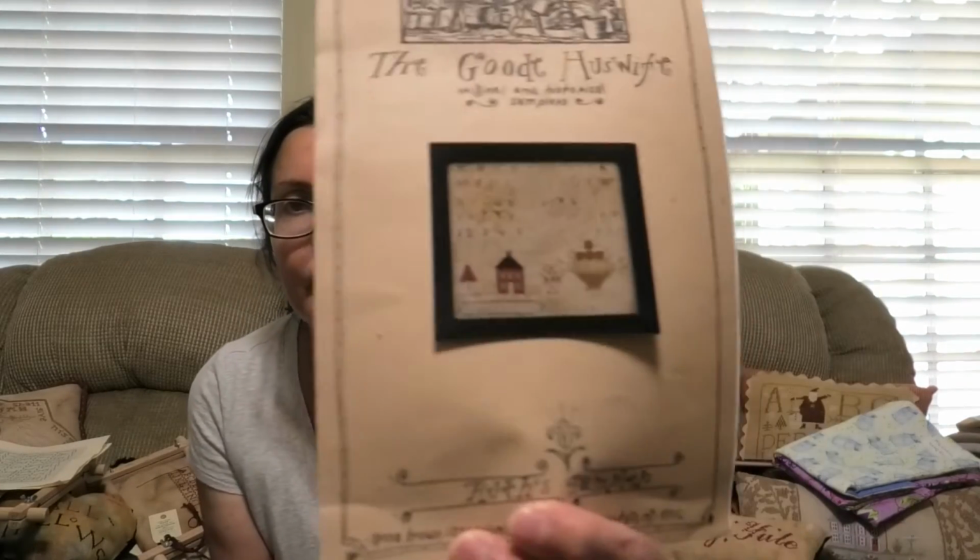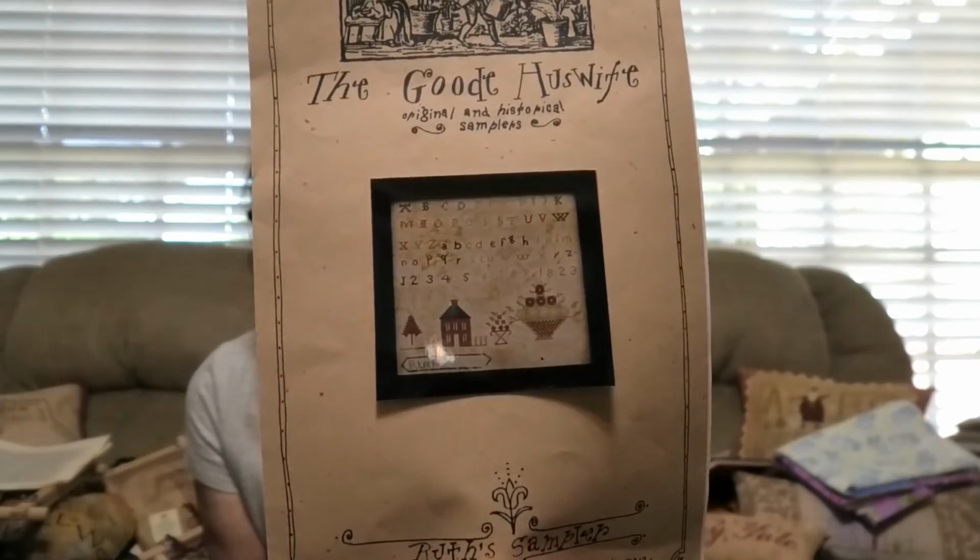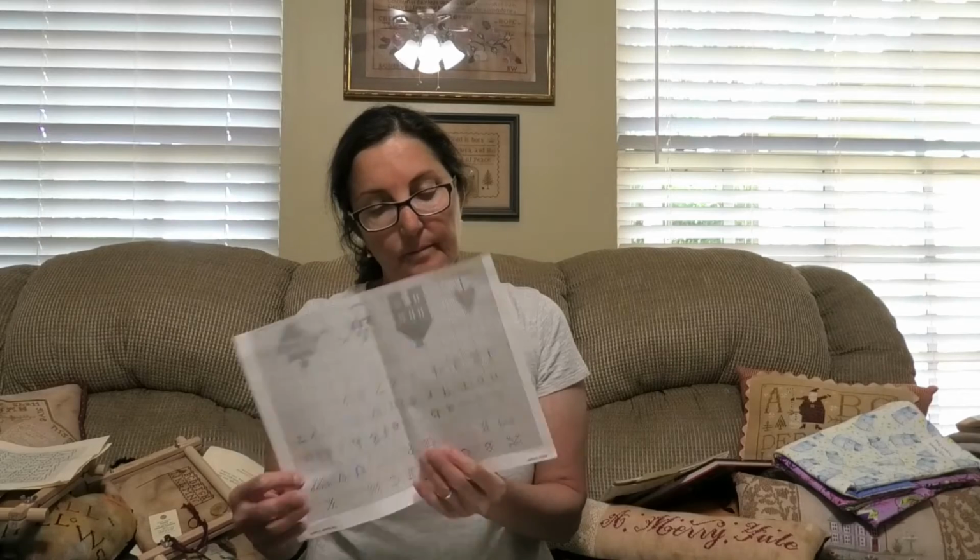It's great. Ruth Sampler. There's no last name, just Ruth. I don't know if it's a real reproduction sampler, but it doesn't say. But anyway, these are out of print. They might be, the Good Housewife was reprinting these and hasn't done it in a while, but she was. And then it says Anne Brown.